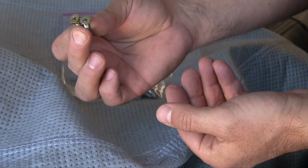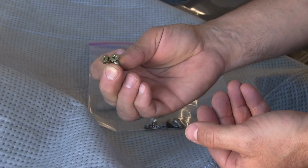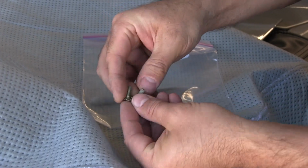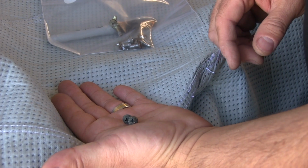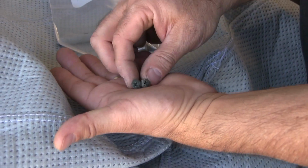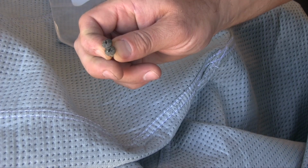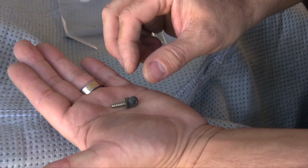These two guys here held the mirror mount, the black steel piece that the mirror mounts to. They're countersunk. And these last two guys, where'd these come from? Oh, these held the fasten safety belt light on. So they're just like metric machine screws.